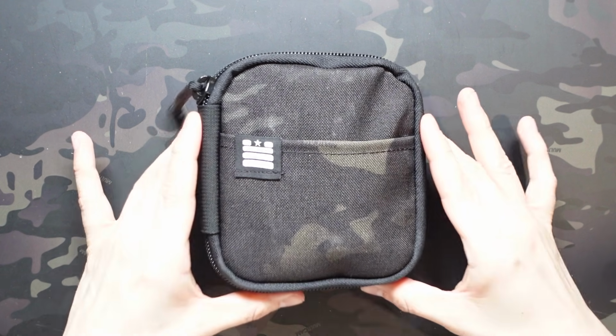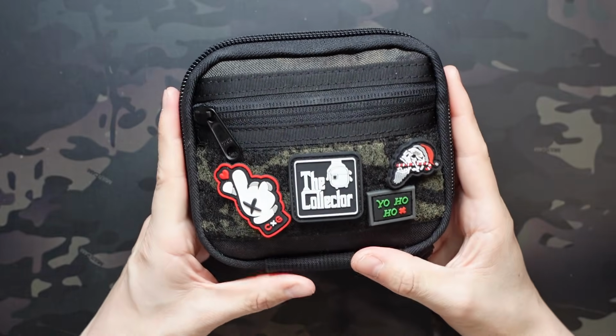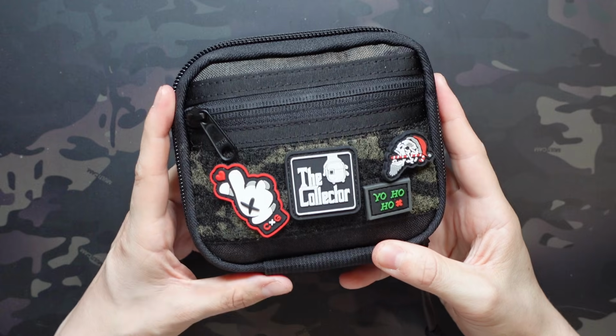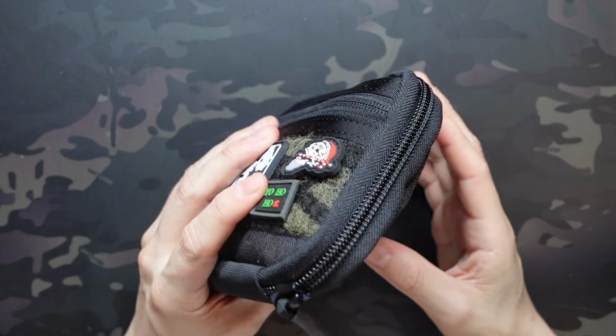Today we're taking a look at the Garage Built Gear Mighty Pouch XL, and I picked mine up during the Black Friday sale for $49. However, regular pricing on these is $69. Now that sale has ended, so these are back to normal price.